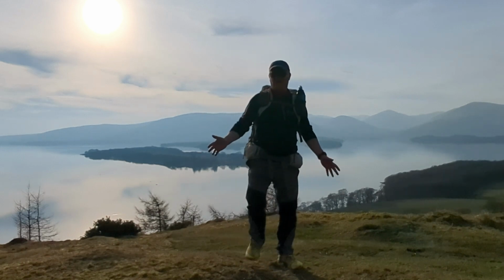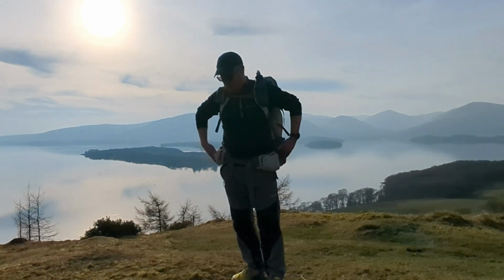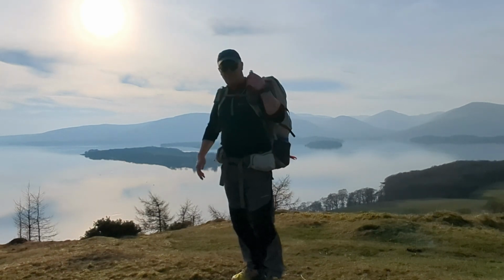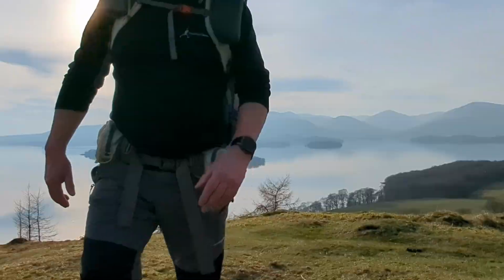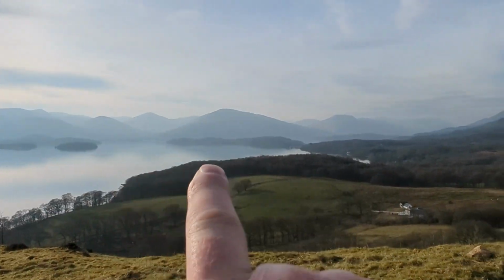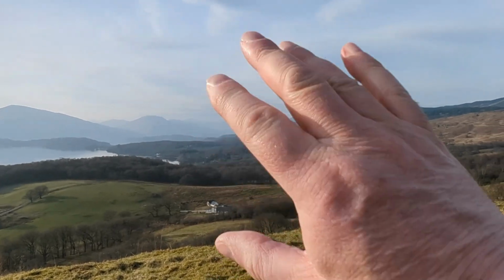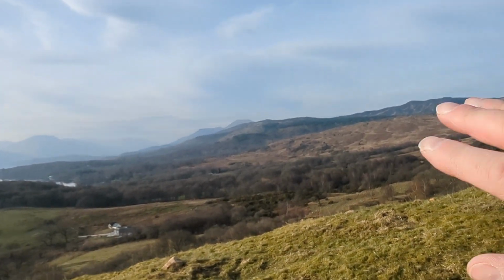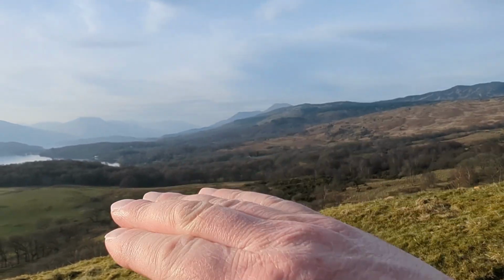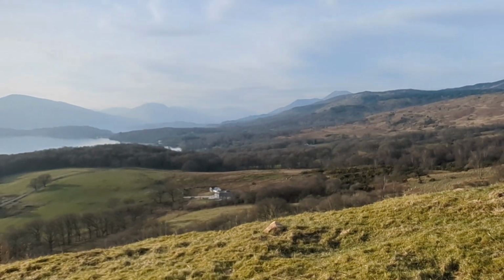No sign of any water sources for quite a distance, but I did fill up at the loch. So I've got about 750 mils there and about another 300-400 in here, which might just see me through the night. What I like about this section is you're so close to the loch, you get more of a loch view. You get more of a northerly view in case of northern lights tonight, and more of a view of the Ben. As I go further up, I gain height, but it starts to obscure some of the loch and Ben Lomond. Anyway, we'll carry on up about another quarter of a mile.